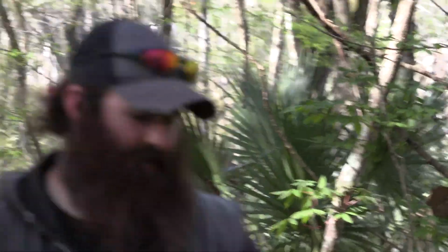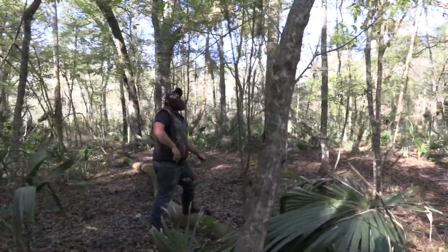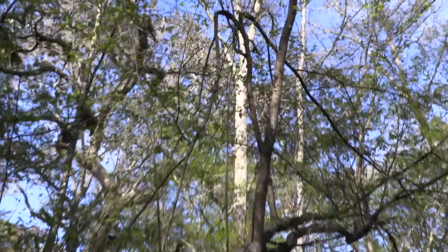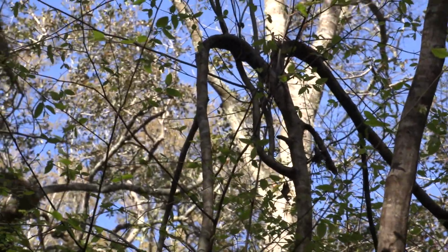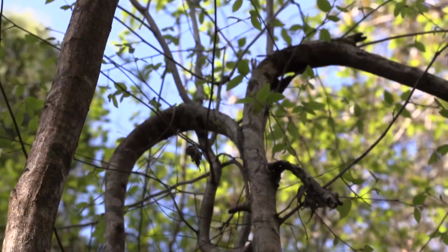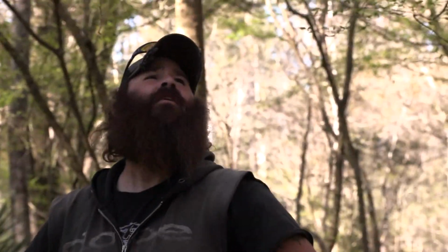What is that? I have never seen anything like that. There's a limb 13 foot off the ground. It used to be one solid piece, but it looks like something just ripped it right in half, right down the middle. I mean, it is just bent. That is really, really weird.